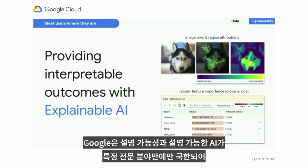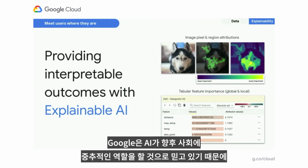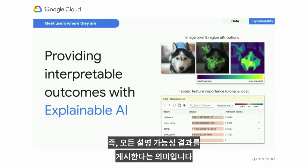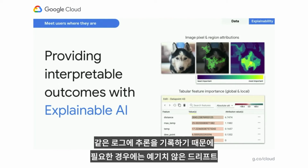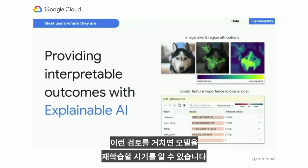We don't think of explainability and explainable AI as some separate field that can only be used by the experts. We believe it's central, and as such, we include it with every prediction in our prediction service. We simply publish all of the explainability results in the same logs we publish your inferences so that you can go back and look to see if you're experiencing unexpected drift or skew so that you'll know when it's time to retrain the model.